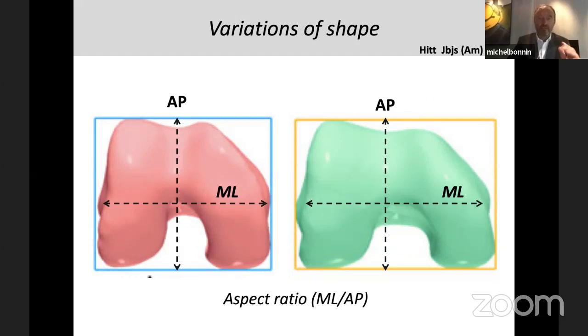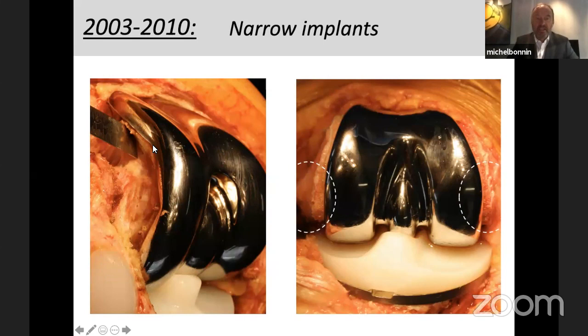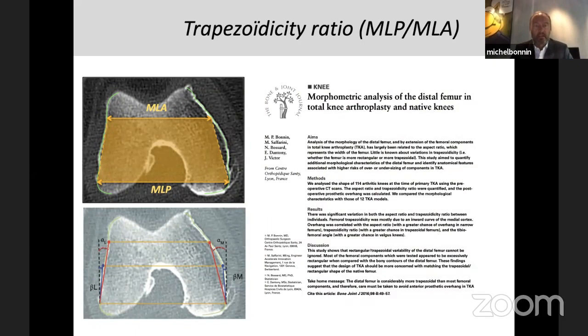And this has been a big breakthrough because it opens the door to more narrow implants. Many manufacturers at that period tried to launch narrower implants to avoid this kind of oversizing. But we quickly understood that it's an oversimplification to think only in terms of large and narrow, because it's more complex than that. A few years ago, we introduced the concept of the trapezoidity ratio, and we demonstrated that some knees are very rectangular and other knees are very trapezoidal.